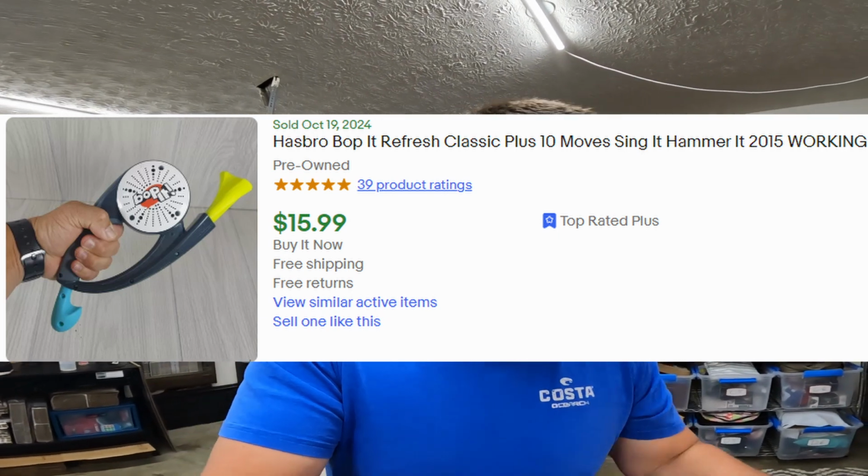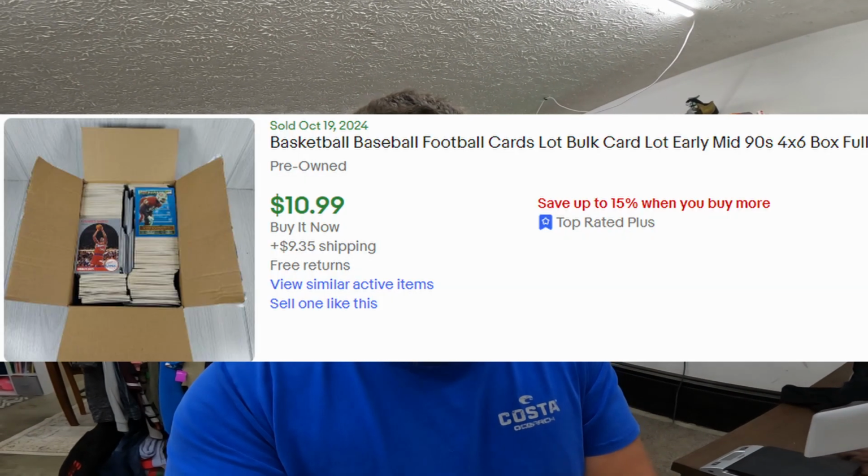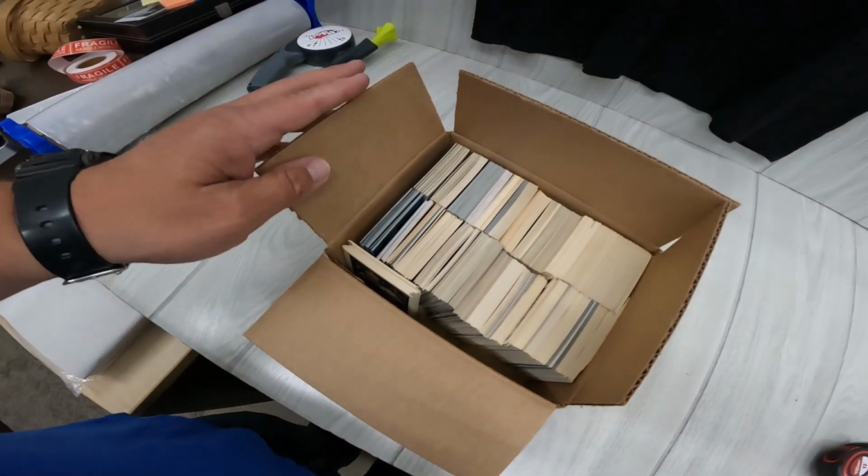$15.99 free shipping. Next thing I got going out is one of these boxes of cards, advertising them as a 8x6x4 box full of cards, which you can see right here it is. It only sold for $5.74. I'm running a big sale. I included those in the sale.